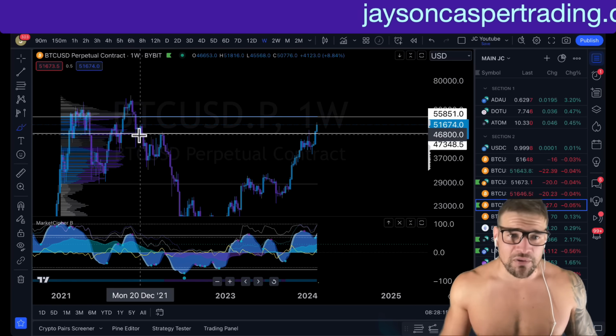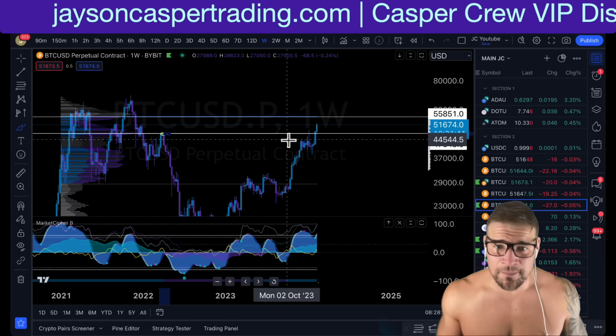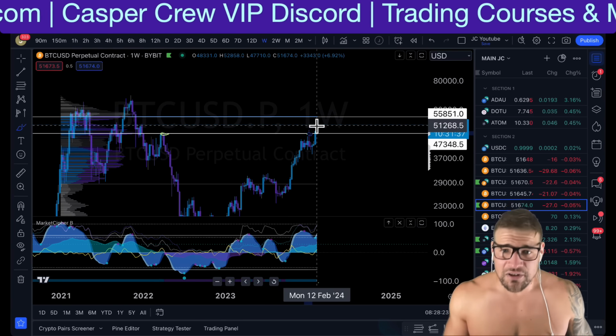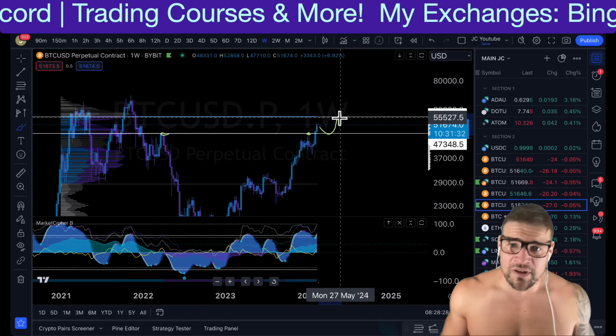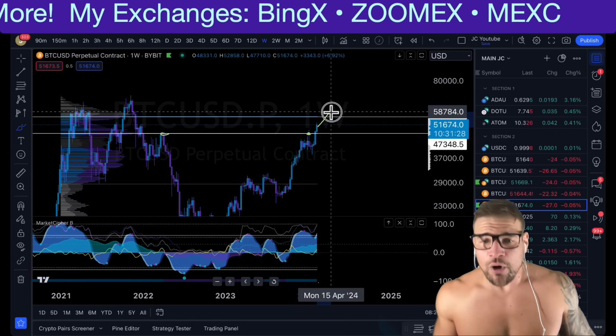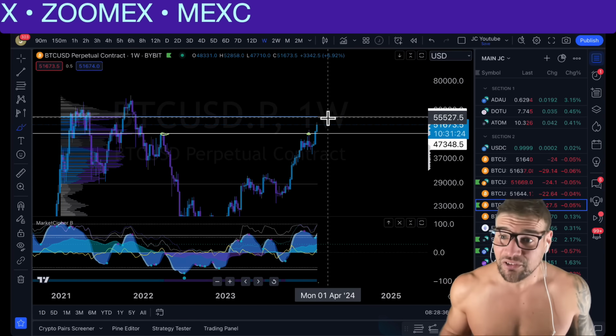It was major support back here in December 2021, flipped into major resistance again right here from the short trade in the Casper Crew. And so if we come back down, we'd expect a support resistance flip back up to this level. Now, if we don't get that retest and we just keep pumping up to here, we need to be aware that people are getting very, very, very bullish, including myself.